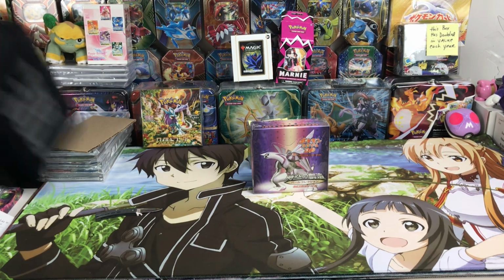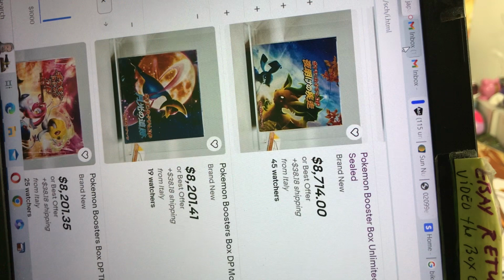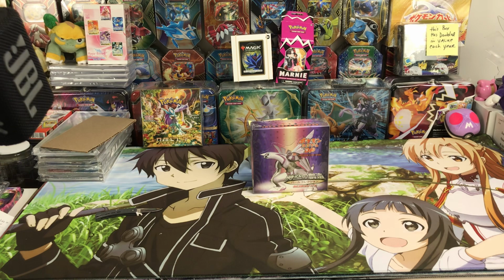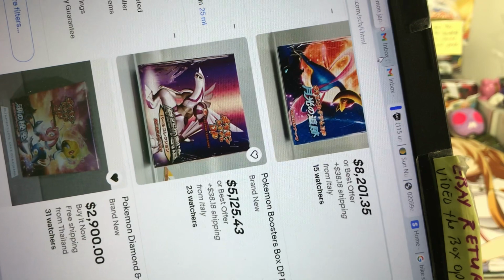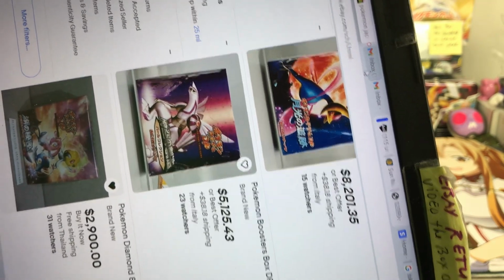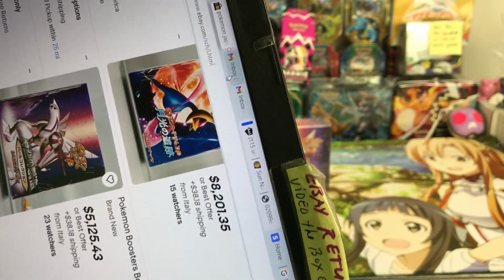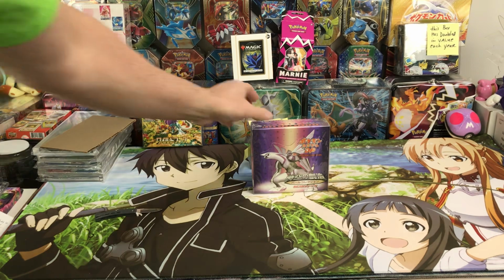So here's a few Pokemon booster boxes of Diamond and Pearl, and look at the prices on them. There's those 3, and then these 3. That's the cheapest. This one here I've been eyeing. I'd like to buy that one, but I've spent a lot of money lately, and I'm not unlimited as far as how much money I have. But I'd like to pick this one up for like $2,500 too. Everything else is $5,000 to $8,000. And like I said, there's only like 5 to 6 of them on eBay.